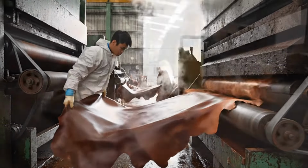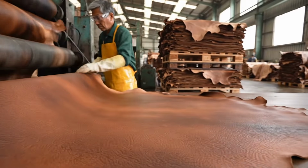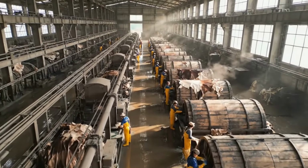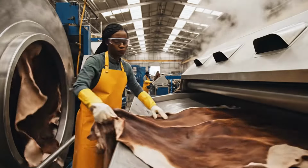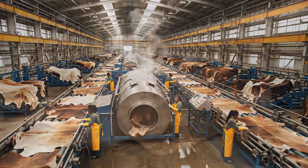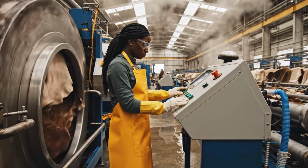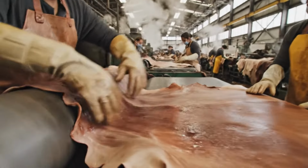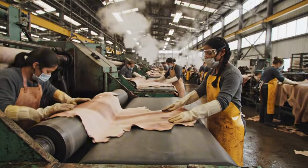This scene depicts step 98 of the leather production process. This scene depicts step 97 of the leather production process. This scene depicts step 96 of the leather production process. This scene depicts step 95 of the leather production process.